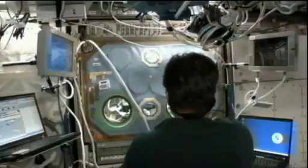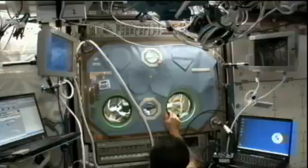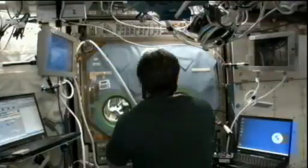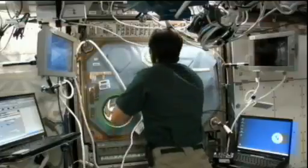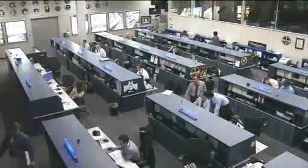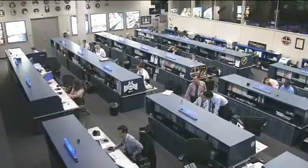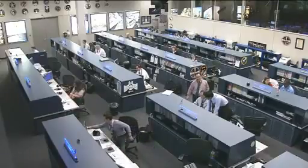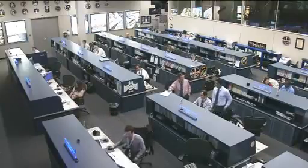Aside from that, he was doing some routine cleaning on the station's clean bench, checking its relief valve and a few of the microscope controls, and also doing another battery swap today on the station's Earth Cam, which he set up earlier this week on Monday for students around the country to control via the internet to take different pictures of different geological features around the planet.